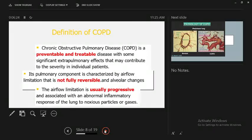There are alveolar changes, not only in the airway, because the destruction of the alveoli would contribute to the significant hypoxia. And the disease is progressive irrespective of whether you stop smoking. It is enhanced inflammation, so even if you stop smoking and stop all the exposures, the disease will progress.